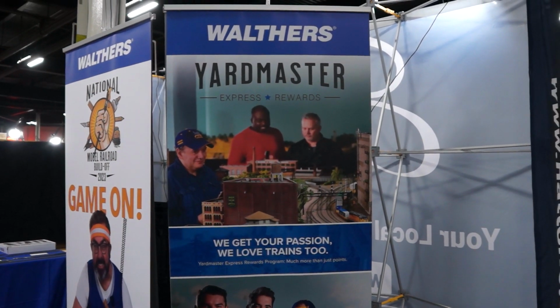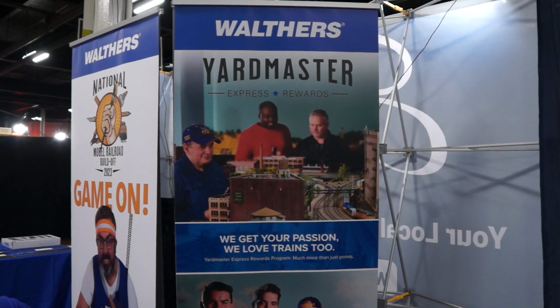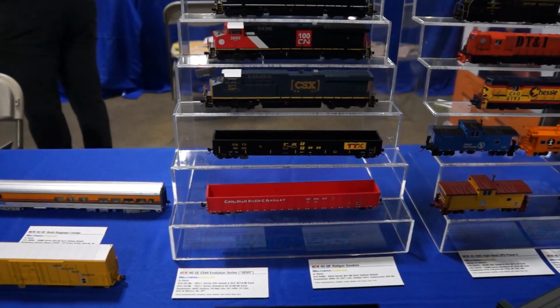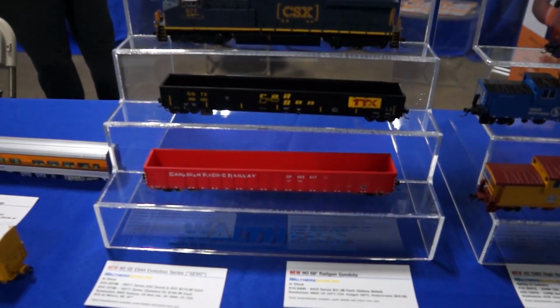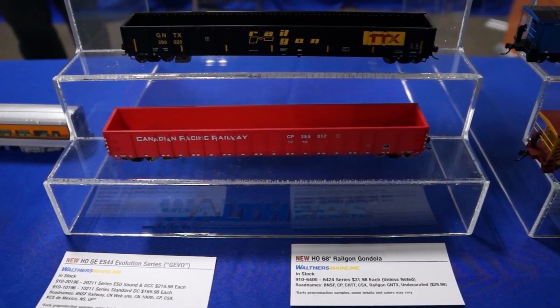So now we're going to take a look at Walthers. I love this Canadian Pacific Rail gondola. Look at it. Really nice.